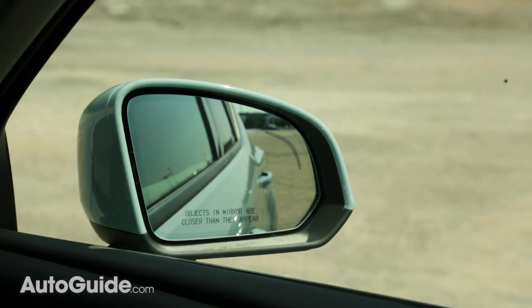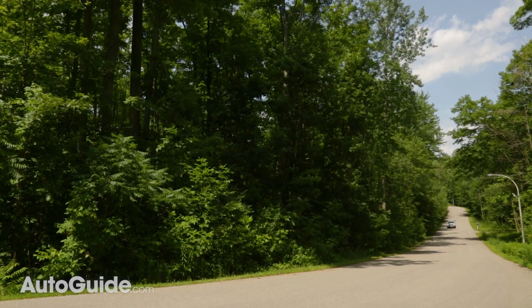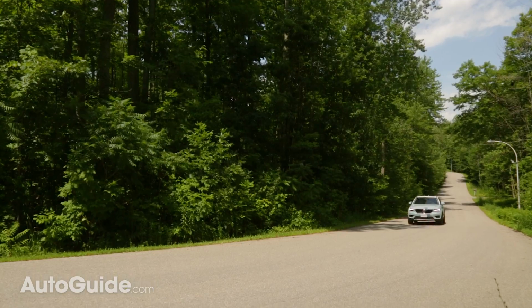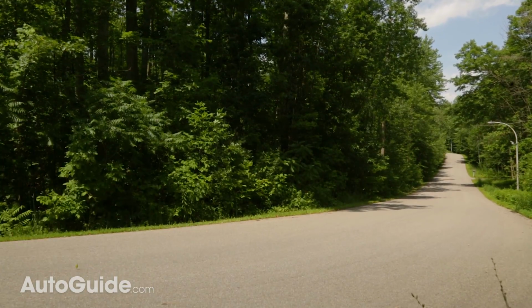It never feels overbearing. It doesn't beep and freak out at you. It really just gently corrects your course when you're leaning out of your lane. Yeah, it's Volvo doing what Volvo does best. It's really good safety equipment.